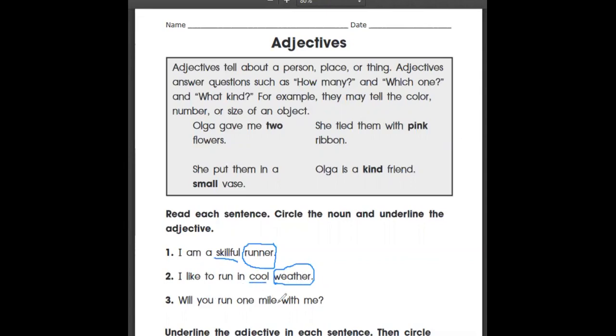Will you run 1 mile with me? Oh, we have a couple of pronouns, but there's only one noun in this sentence, and it is mile. Will you run 1 mile with me? So what word comes right before the noun, and does it answer how many, which one, or what kind? It does. It tells you how many. We're going to run 1 mile.